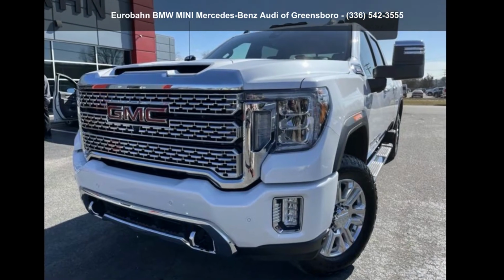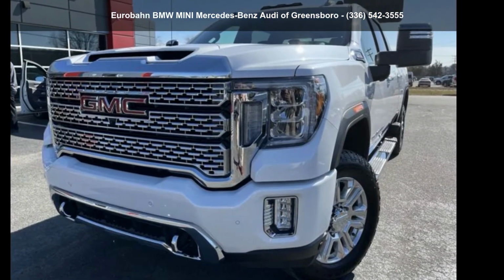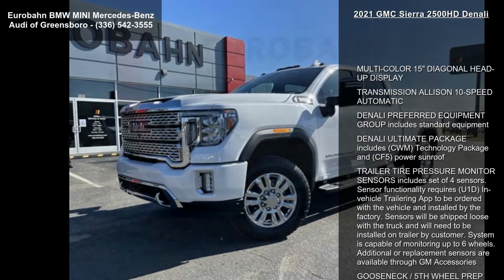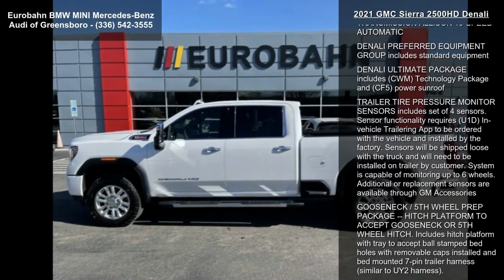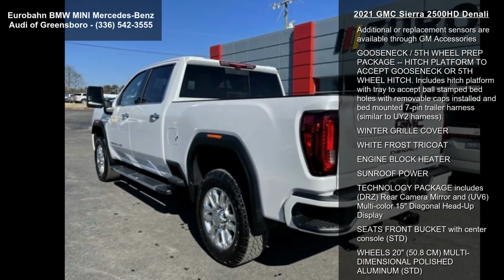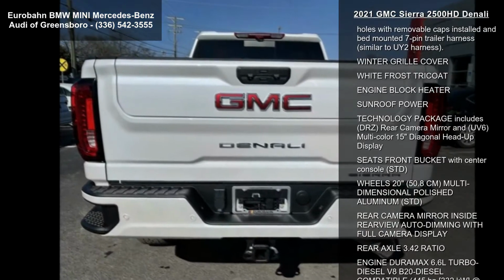Check out this GMC 2021 Sierra 2500 HD Denali. If you are looking for an automobile with great features, look no further. This vehicle comes with a reliable 8-cylinder engine, connected to a smooth shifting automatic transmission.